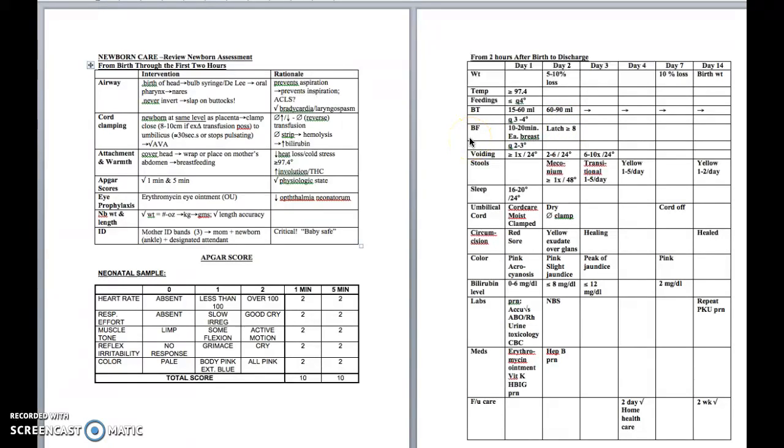Now, if the mom does breastfeed her baby, we usually say that he should breastfeed at least 10 to 20 minutes on each breast. So we want to make sure she empties each breast on a regular basis. And if you notice here, breastfeeding is usually more often than bottle feeding because the breastfed baby usually is hungrier more often. Normal voiding, you want to remember, is usually 6 to 10 wet diapers every 24 hours. That's the main thing you need to know.